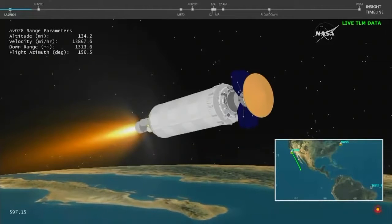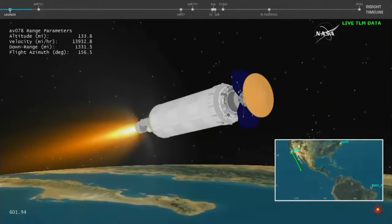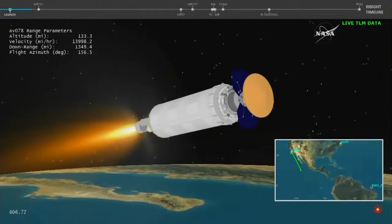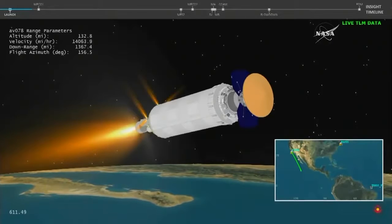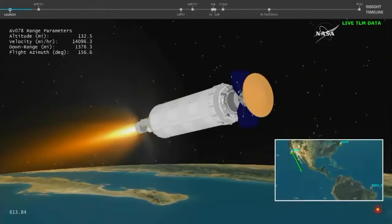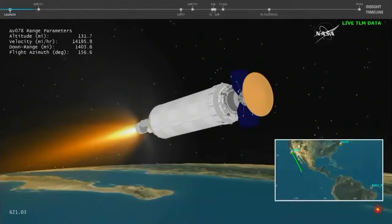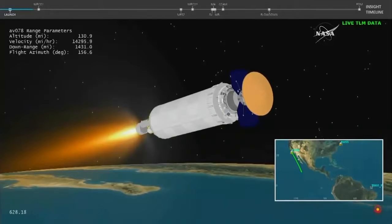Continues to control near nominal. RL-10 performance is as expected for the SETMR. Centaur is currently at an altitude of 131 miles. Downrange distance 1,461 miles. Current velocity 14,790 miles per hour.